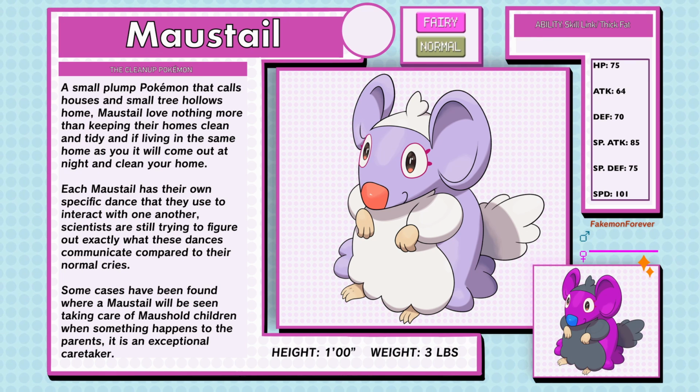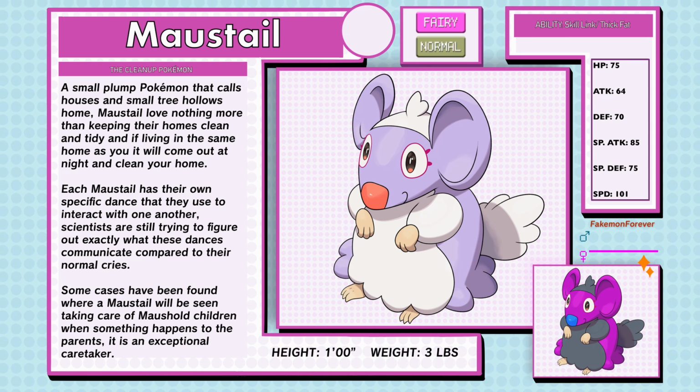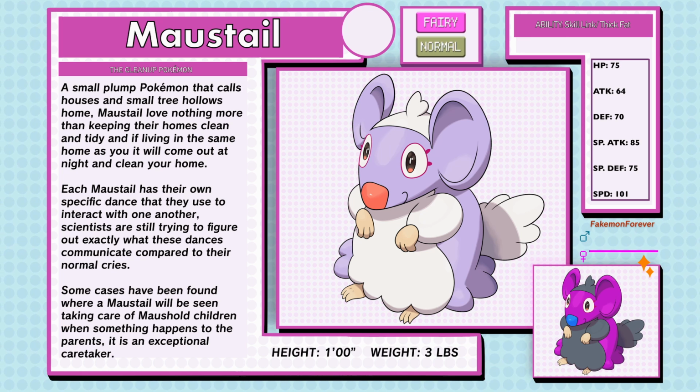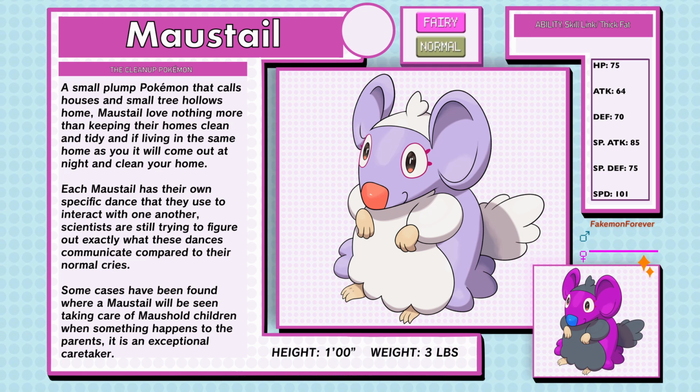Mousetail, the cleanup Pokemon, a fairy and normal type. A small plump Pokemon that calls houses and small tree hollows home. Mousetail love nothing more than keeping their homes clean and tidy, and if living in the same home as you, it will come out at night and clean your home.